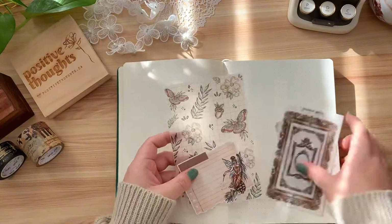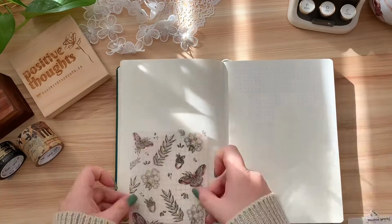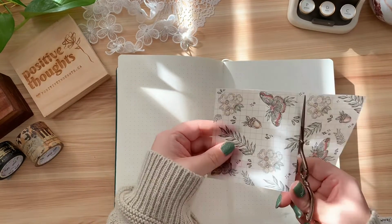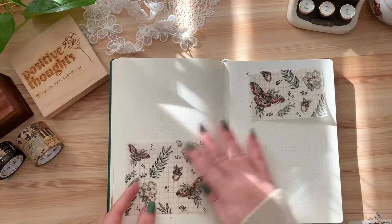These spreads here, I'm using materials I got from Mushyworks. I'm making social media growth trackers. My growth hasn't been significant this year, and I'm trying to figure out why.